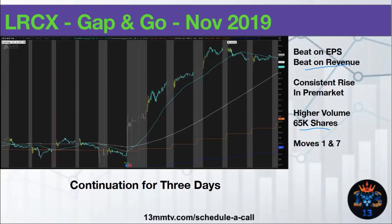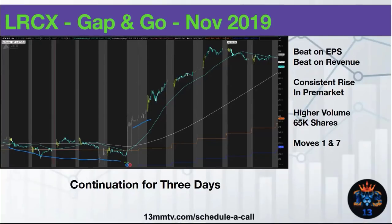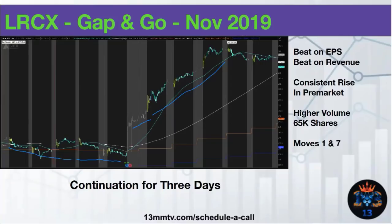So as I was talking about earlier, that can be an indication to you as to the conviction of the move pre-market. So here we see we were just kind of mired going sideways again, but this time in the 20, we gap up above it. And now with that higher volume and a good earnings beat, look at this. We have 3 days of straight continuation, move ones, move sevens. This would have been a very easy trade for somebody familiar with the moves to make.